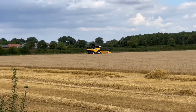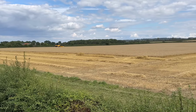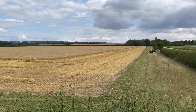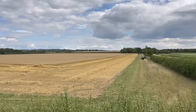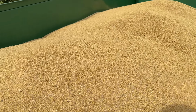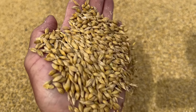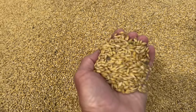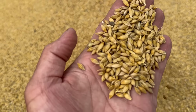I think what the problem is, because we're cutting it quite low to get as much straw as we can, it's just pushing up with soil a little bit. And there's Tom, just waiting for him to get around there. Just looking at this, there's quite a nice sample here. Barley's quite bold, quite plump. Few green grains in it, but there always is on the outside with the tram lines and things. They'll just sort of shrivel up.